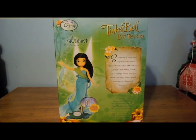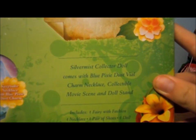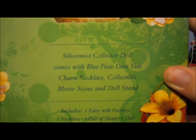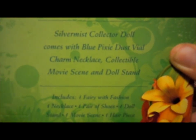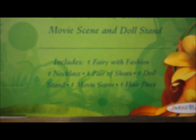The back of the box says Silvermist is a coy and sophisticated water fairy. Water fairies can control water in all its many forms and can shape water into just about anything, from a small dewdrop to a beautiful fountain. Here it says Silvermist collector doll comes with blue pixie dust vial, charm necklace, collectible movie scene and doll stand. Includes one fairy with fashion, one necklace, one pair of shoes, one doll stand, one movie scene, and one hairpiece.